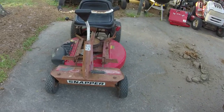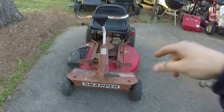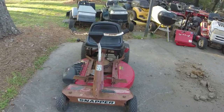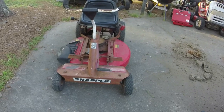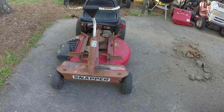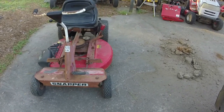It is, I mean, it's a little rough. It could use a blade. It could use a belt. It runs good. I don't know if I'm going to do anything to it really, aside from maybe give the blade a little bit better of an edge. It does run and cut, like I said.